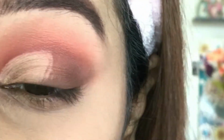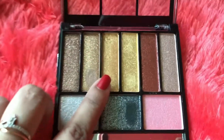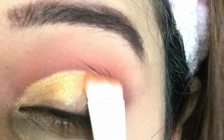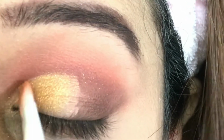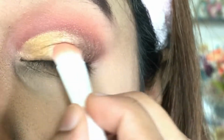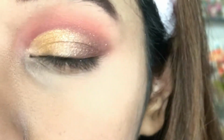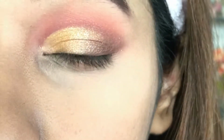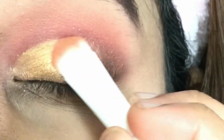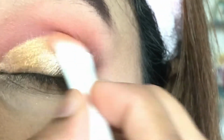After that, I am going to take the golden, highly pigmented golden color from NICKA New York Perfect 9 color eyeshadow palette. To blend this golden color with the brown shade, I am going to use the slightly light shimmery shade from the NYX's Warm Rust palette. And see how beautifully it got blended and there is no harsh line.